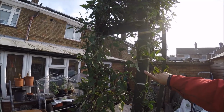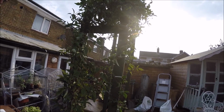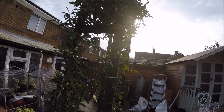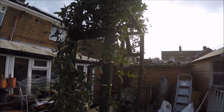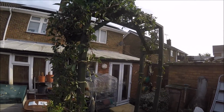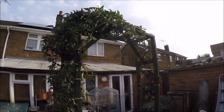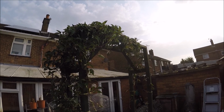This cost me 20 quid, because it was 20 quid's worth of wood, and I'd already got the paint to paint the other fence, which I've got to do, and Mark had already got the screws, so I don't think that's bad for 20 quid. Better than paying about a tenner for them metal ones, or sometimes even more, and they don't last very long. So I think that's going to look nice.